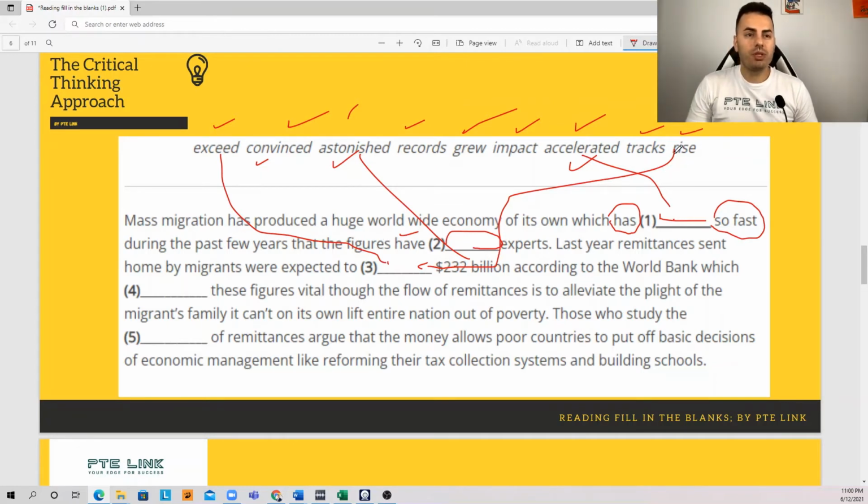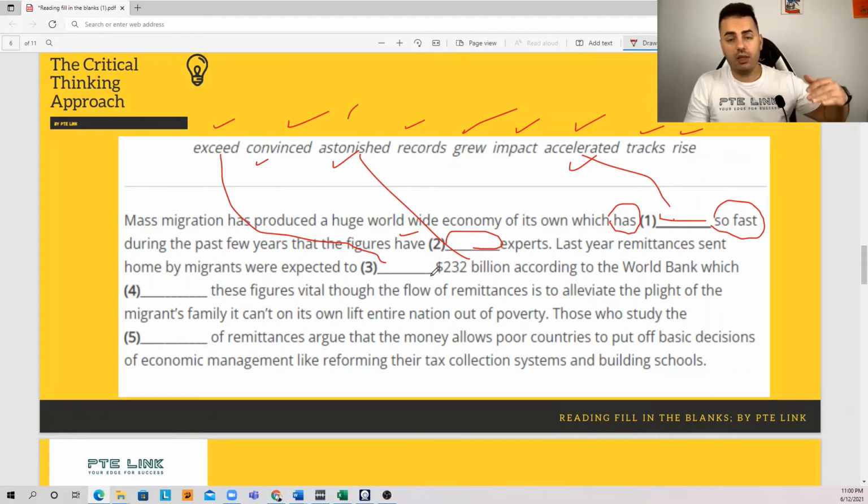Yeah, because if you want to use rise, this rise has to be followed by "to" in the context. Rise to that number, to that limit point, which is not mentioned here. Before the 232, there is no "to" here. They didn't say rise to $232 billion. It was without any word or preposition here. So it would be exceed, like it went a little over $232 billion. So that's exceed here.